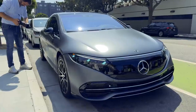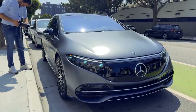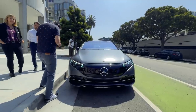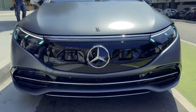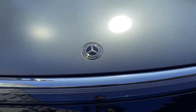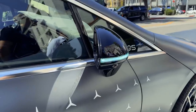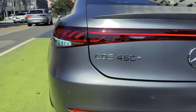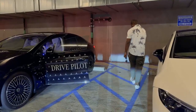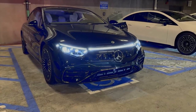Badge in hand, and this is the vehicle we'll be driving. It is the EQS 450+. Now, Drive Pilot is available in the S-Class as well as the EQS. And you see those turquoise lights around the car. That indicates to drivers around you that you're in a conditional self-driving mode, which is great. I love the fact that it went with a specific color that's different from the red brake lights to indicate to drivers that, yes, the car's driving itself.